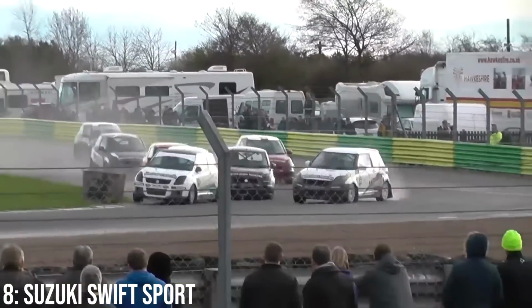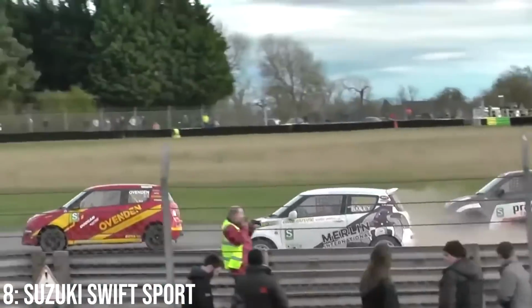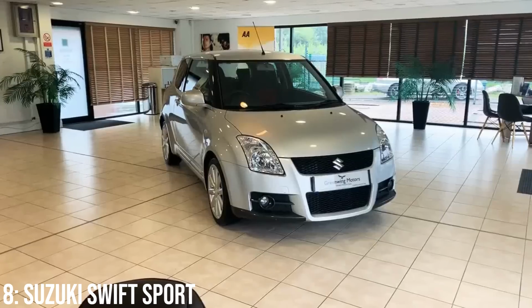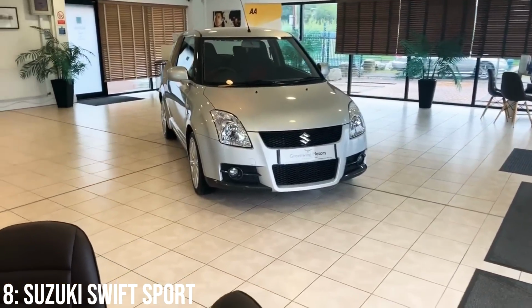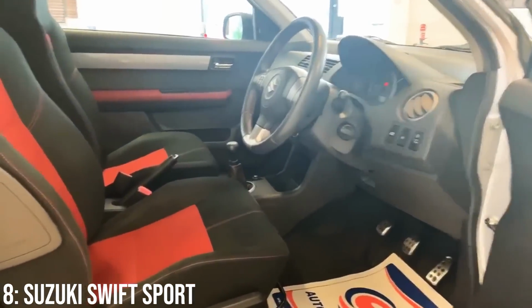These are a great platform and they're used in both road and rallycross series around the world with very limited modifications other than for safety, showing their capability. It's also pretty practical, with good fuel economy at 40 miles per gallon and reasonable boot space. Quality is pretty good too on the interior.